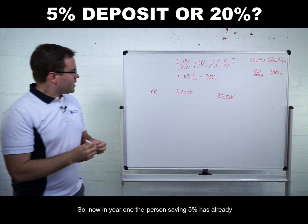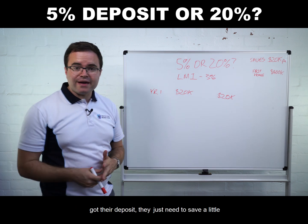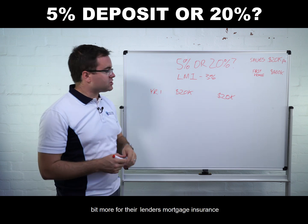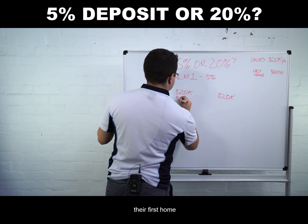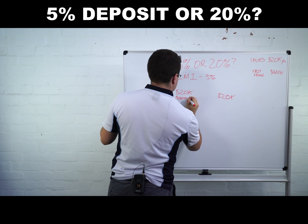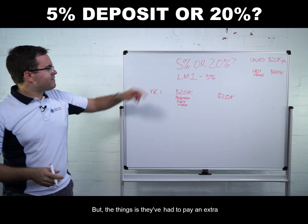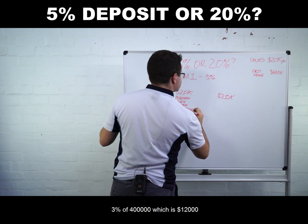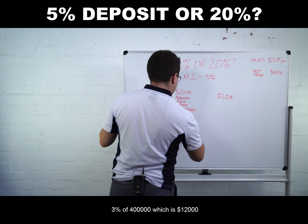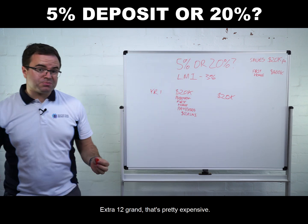So, now at year one, the person saving 5% has already got their deposit. They just need to save a little bit more for their Lender's Mortgage Insurance, but generally that can be factored in. But let's just assume they're able to purchase their first home after 12 months, okay? But the thing is, they've had to pay an extra 3% of $400,000, which is $12,000 in Lender's Mortgage Insurance. Extra 12 grand, that's pretty expensive.